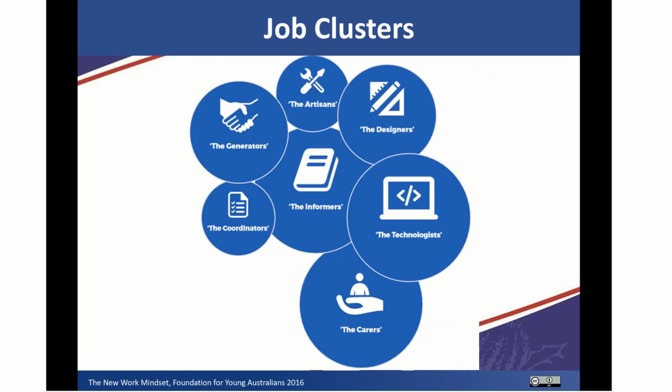Choosing a career can be very hard. Specifically looking at jobs, a particular job can be difficult for students to choose. So another way they can have a look at is different, what we call job clusters. So every job can be placed into a particular cluster. So although not maybe choosing a specific career or specific job, students may have a look at a particular cluster that they might be interested in. And that will also assist with students choosing subjects for year 11 and 12 if they have an idea of what sort of cluster of jobs they would be interested in. So the generators, the artisans, designers, informers, coordinators, the technologists, and the carers.